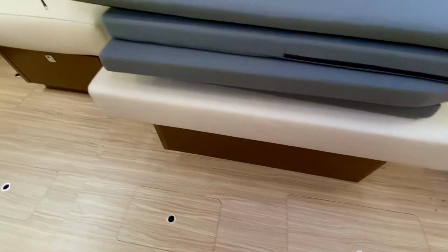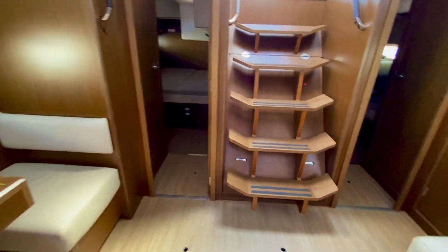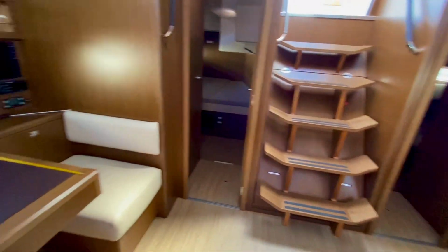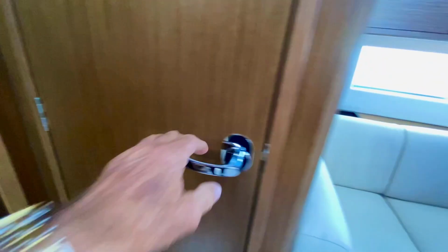Another sitting area here. Like I said, we're still commissioning this boat for the client. This is already sold. Bavaria seems to sell faster than any boat that we've dealt with in the past. As soon as we get them in, there are already people standing in line waiting to buy them.